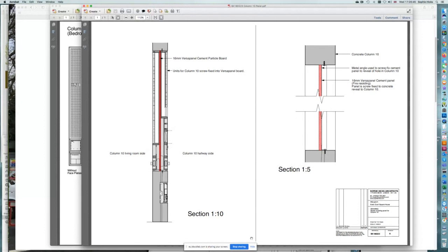Do those pinging noises mean questions, Bill? Yeah, that was a question. It's a question from Zadie. He's got a hand up.